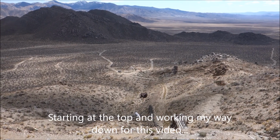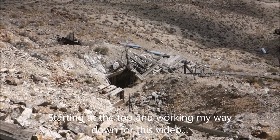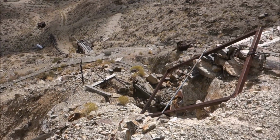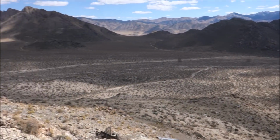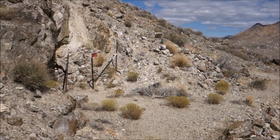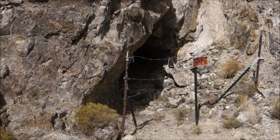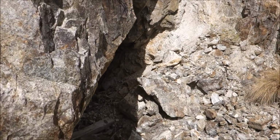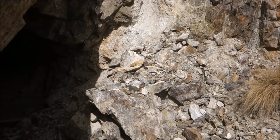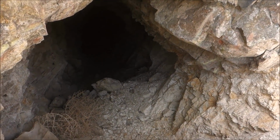We started down there where that conveyor system is, and I've made my way up to the very top workings here. You can see some of the stuff I passed on the way. And then directly behind me is this adit here. So we'll start here. See what is inside this small looking adit. Some of the stuff on the way looked a lot bigger, but we'll check them all out.